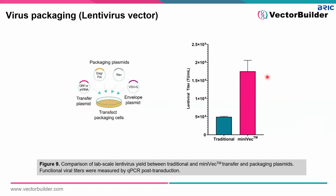As a result, researchers can achieve higher yields of recombinant virus, which is crucial for various applications, including gene therapy, functional genomic studies, and the development of viral vectors for protein replacement. This makes miniVec a powerful tool in the realm of viral vector production and offers a robust alternative to conventional traditional plasmid backbone systems.